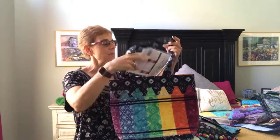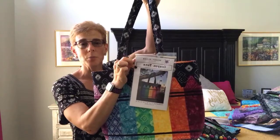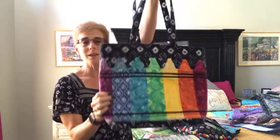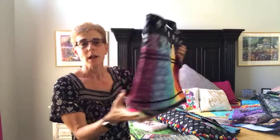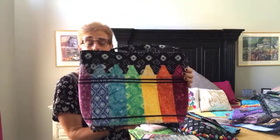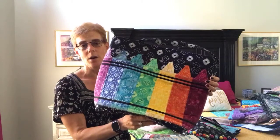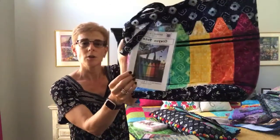This was made by my friend Jessica from Desert Bloom Quilting. She lives actually right here in the desert with me. But isn't that super cute? And she did it all on my Ancient Etchings fabric. It's a great little gift for a teacher maybe, or for a child to carry their activities in, their crafts and stuff. So isn't that cute? And it's called the Crayon Tote, Jessica Caldwell.